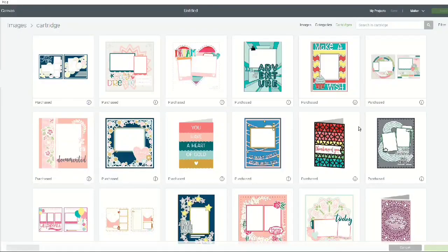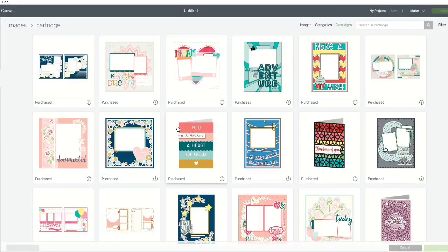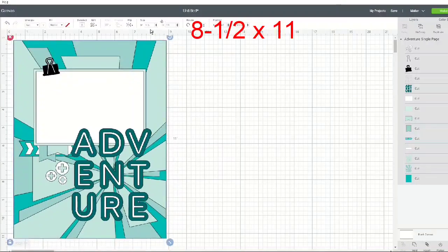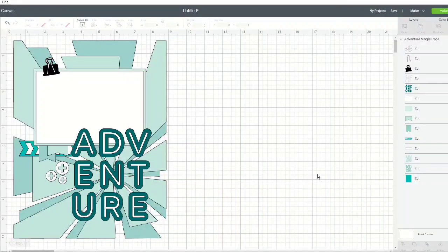So here is a look at all the images that come with the Everyday Moments collection. Since today is the letter A, I'm going to be using this adventure layout. So I'm going to insert that into my project. And it's kind of hard to tell, but up here at the top, you can tell that this is already sized to 8.5 by 11. I want to use it on a 12 by 12 layout. So I am going to hide that back dark layer by clicking the eye icon over there on that right toolbar. And you can tell how much it changes this image.